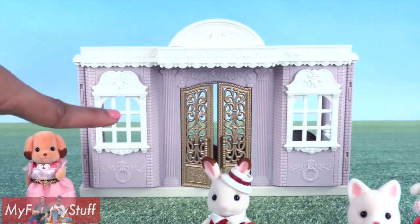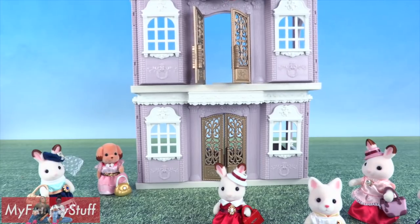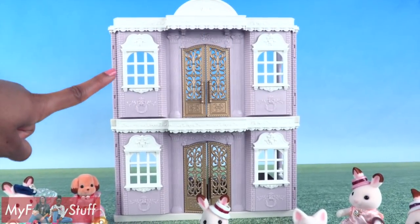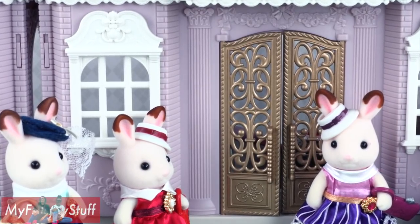And check this out. The play sets are stackable, so you can build your own town. The Calico Critter Town series is available now.